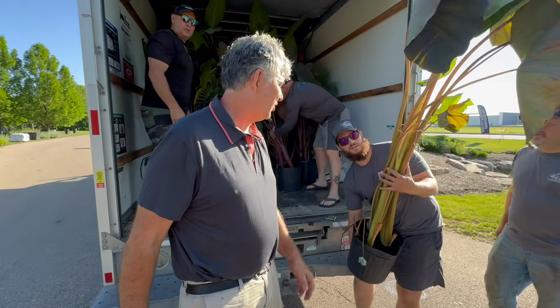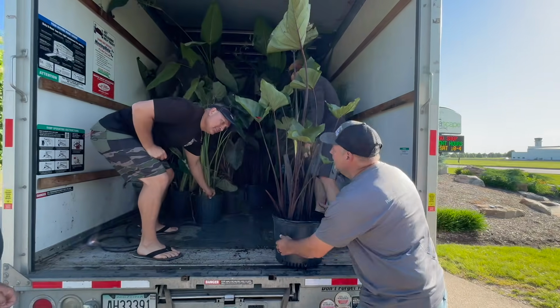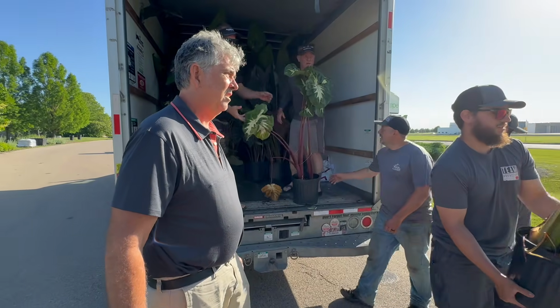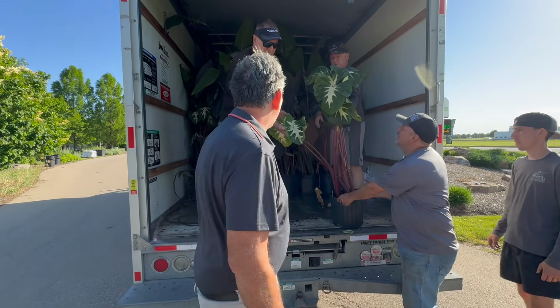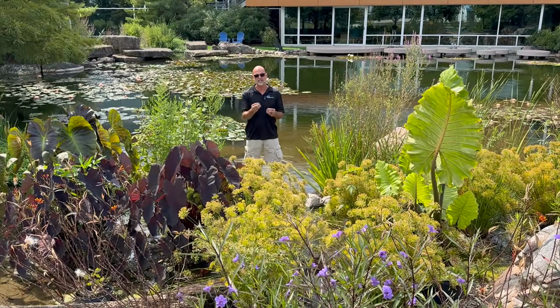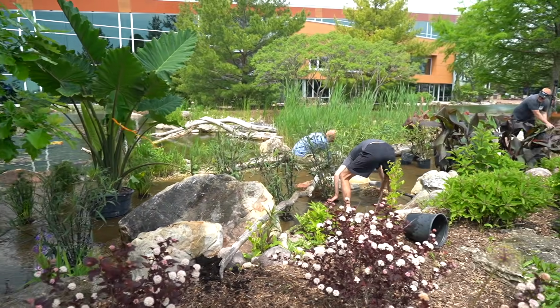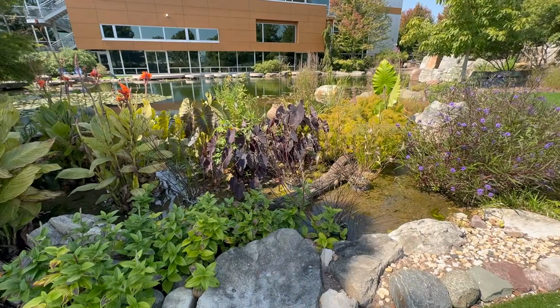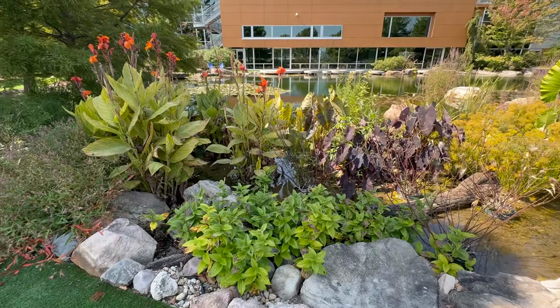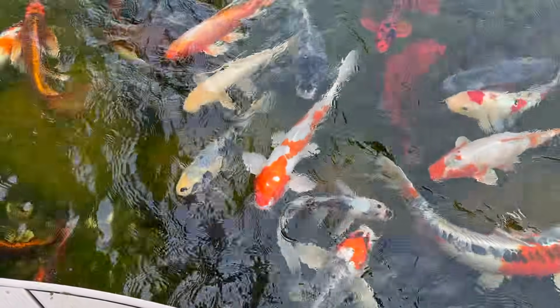This is Colocasia Black Magic. That's teacup. We have all of this amazing vegetation, which as it grows, sends its roots deep down into the system. These plants grow very, very quickly, which is very important when we're talking about detoxifying the water from all the fish waste generated by all of those koi.